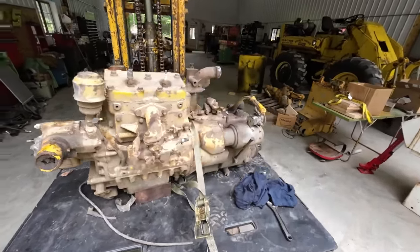So just running that thing, that minute or two that we ran it, I can see why this thing is packed full of grease and dirt and everything. There must be a seal down inside of here that's blown out because it's already dripping oil all over the place, but not really a big deal for our needs.